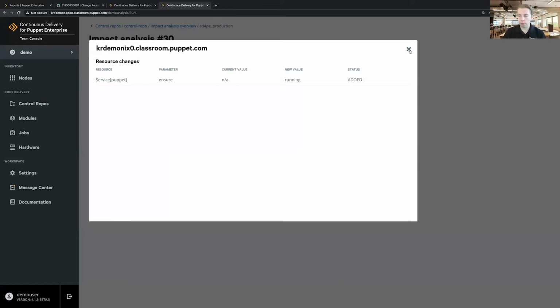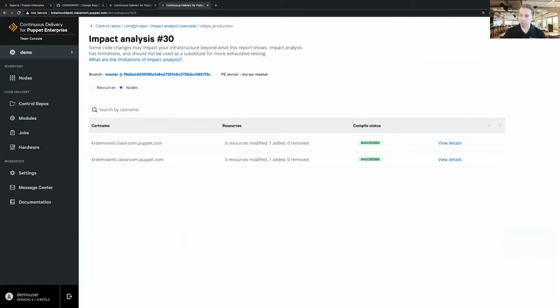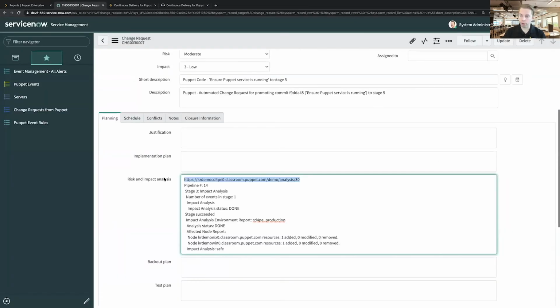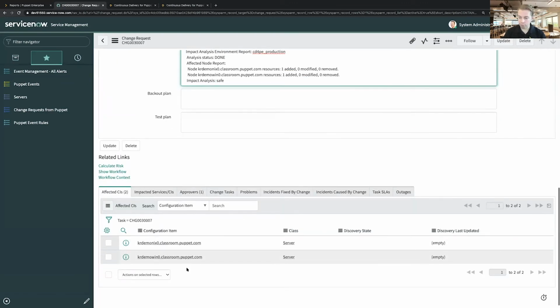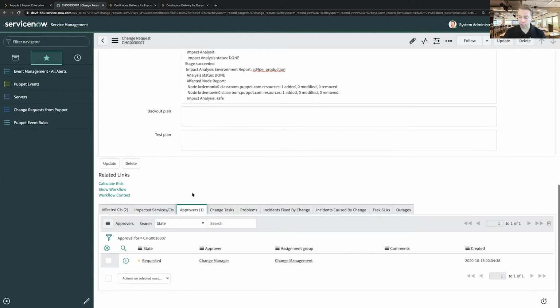So here my nodes in production are going to get the Puppet service under management. And then we can see that the affected machines that we saw are now also associated to this ticket. So we get automated and direct impact inside of the change management request. None of this has to be done manually anymore.